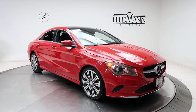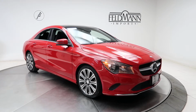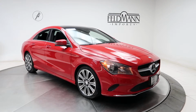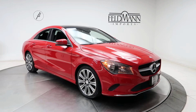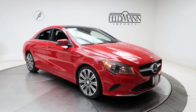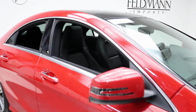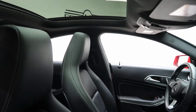Today we're taking a look at a 2017 CLA 250 4MATIC. This one's red. Underneath the hood is a 2-liter 4-cylinder turbo pushing out 208 horsepower and 258 pounds of torque. This one does come with 18-inch multi-spoke alloys. The tires are in good condition. A black MB-Tex interior. Panorama sunroof.